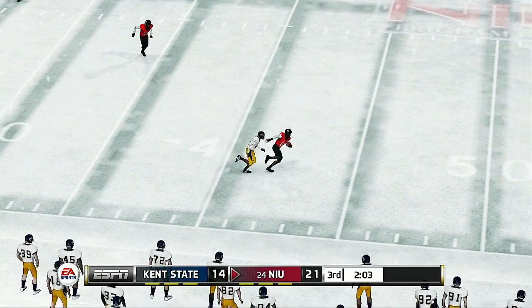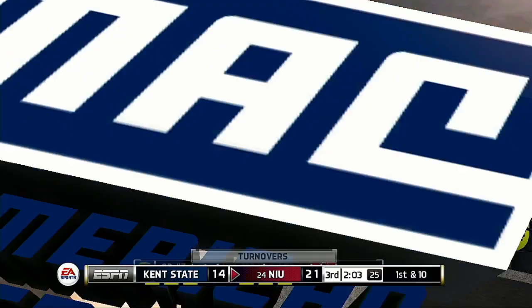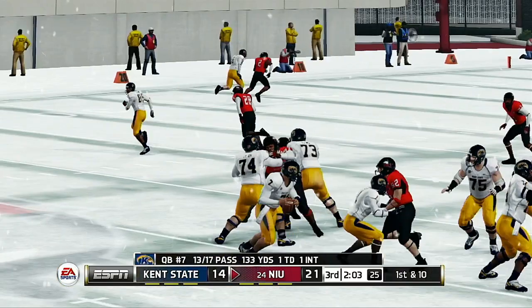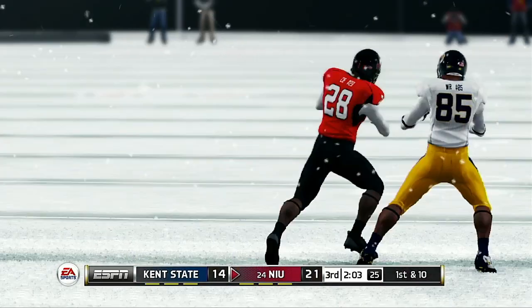Looks left, intercepted. Well, he was facing a big pass rush. The ball had no chance of being caught by one of his teammates. That's what pressure will do for any defense.